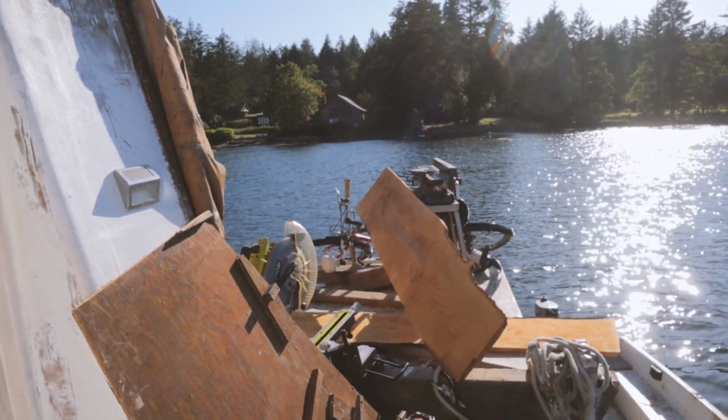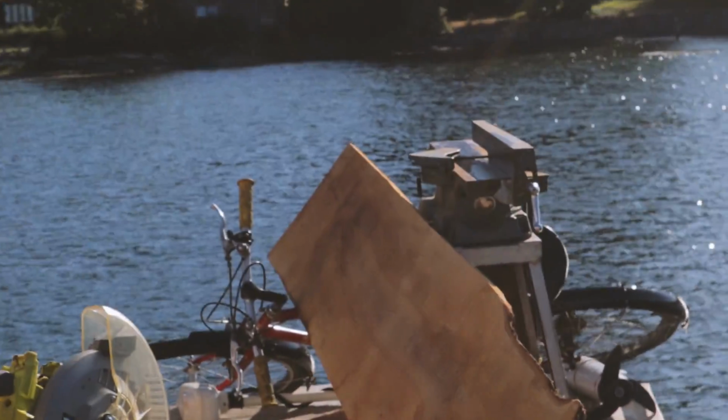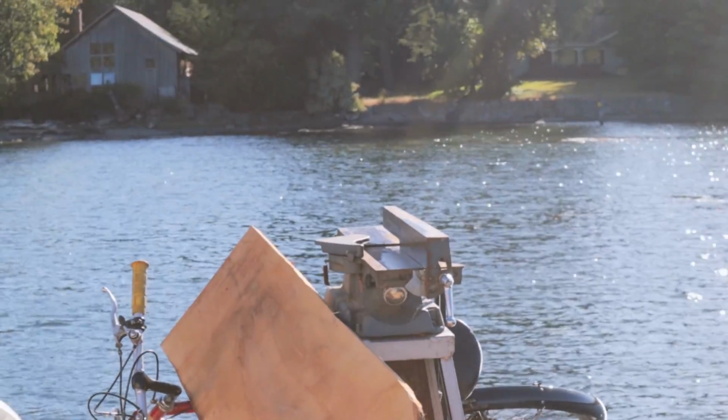It looks pretty glossy to me. Glossy planer.